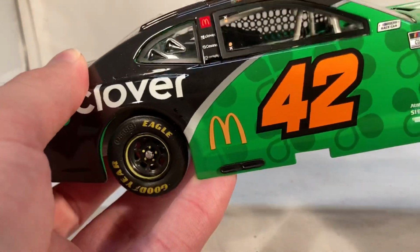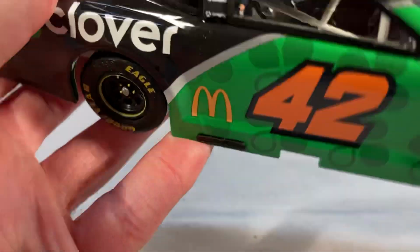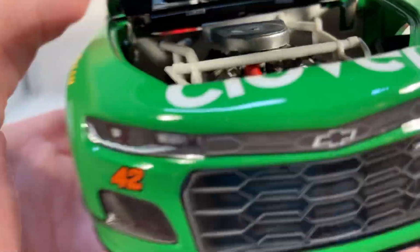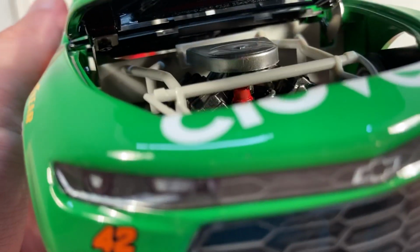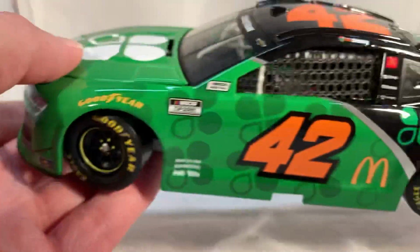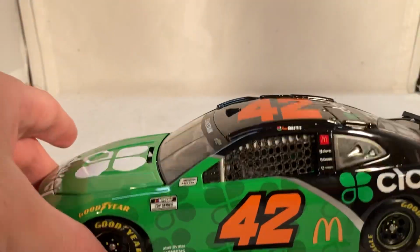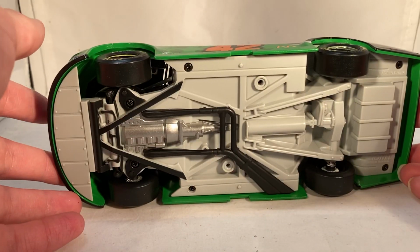Take a look under the hood. That's open. Got a Chevy bow tie under there. There's the engine detail if you want to see that. Obviously no deck lid. The roof flaps, of course, still do open. And there's the underside of the car if you want to see that.